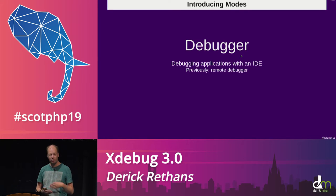So the debugger mode, previously called the remote debugger, which is a silly name because it has nothing to do with being anything remote, it's just a step debugger. So I'll rename that to debugger, which you put Xdebug in when you're developing applications and you want to debug it. That's probably the mode you should be in most of the time. And hence, anything that is in the base functionality will probably also be enabled if you turn on the debugger, because performance isn't very important in this case, right?